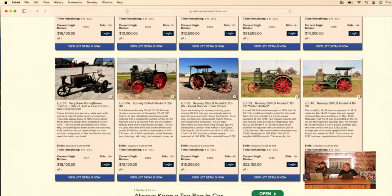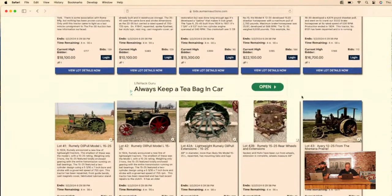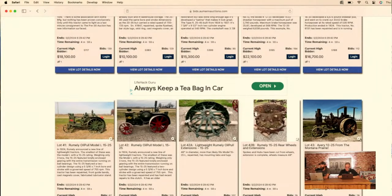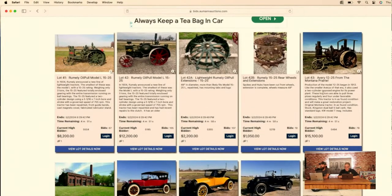Kind of a good mix. I mean, most of them are pretty affordable right now, to be honest. The R runs really nice, the K runs really nice, the H runs really nice. We've had all those running, driving around. We've got a pair of L's to choose from, a good set of extensions. Let's see here, and then down that, 43.